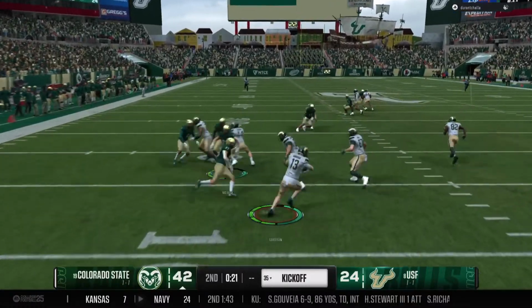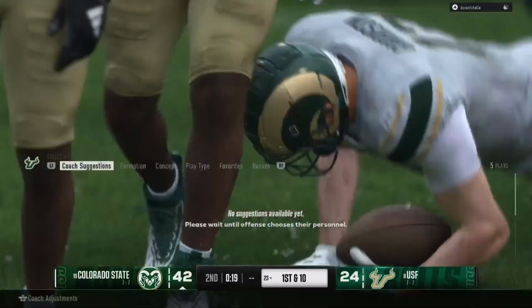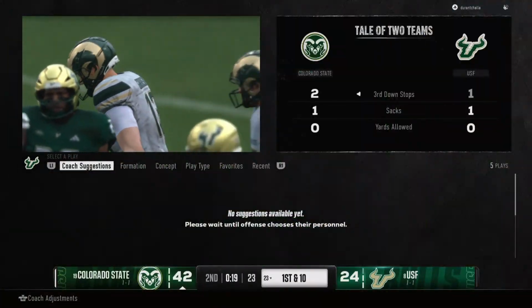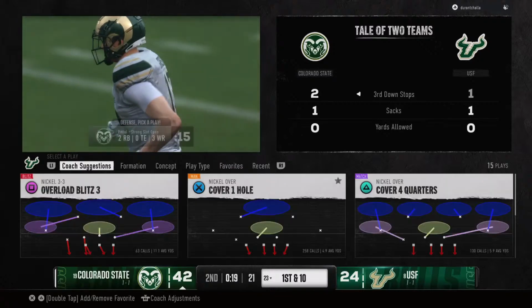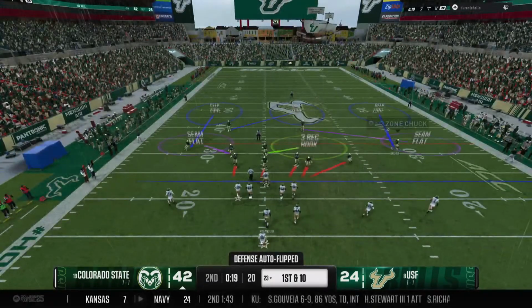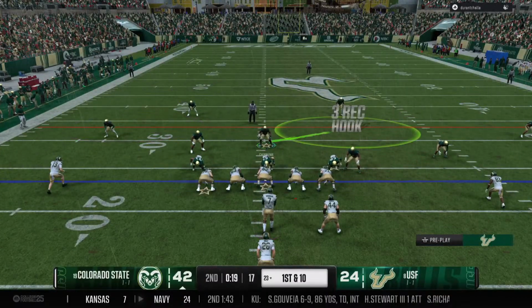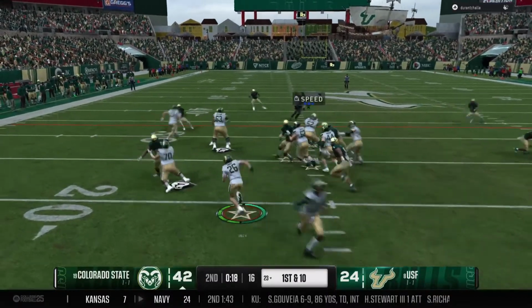Fields it just outside the goal line. And they stop him at the 23. That's solid coverage. Here comes the first play of the drive. Can they do something in the final 30 seconds of the half? Keep it on the ground.